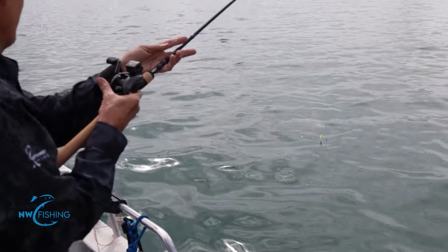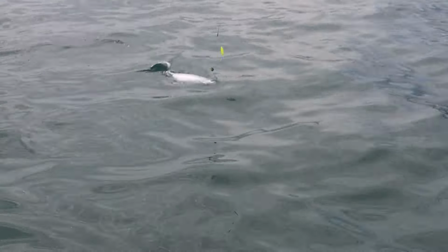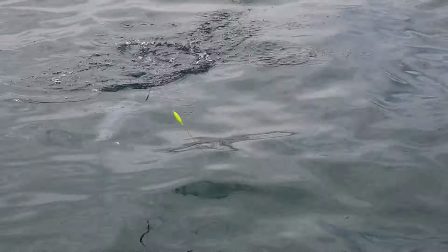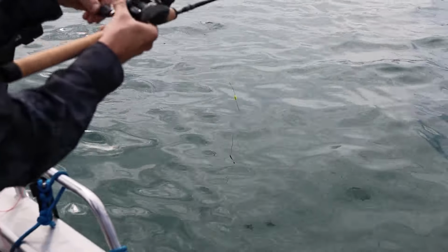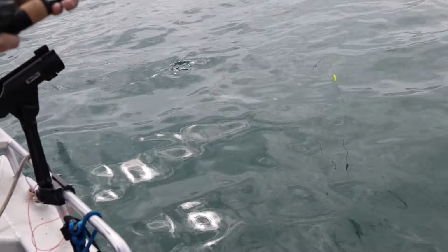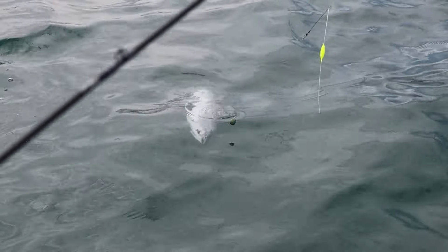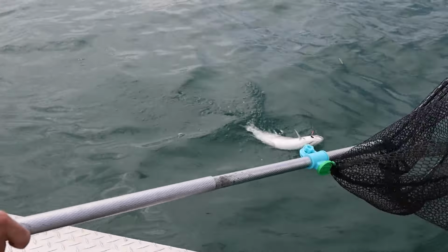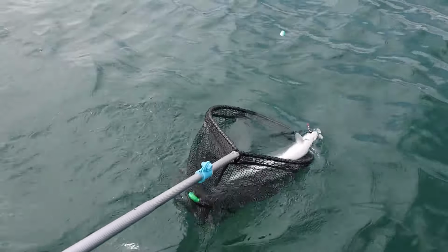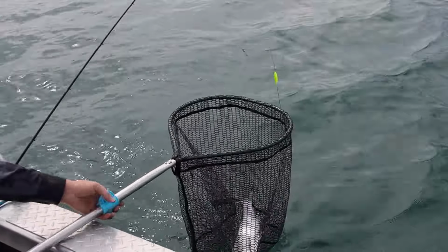How's the fight? Oh, it's crazy. Look at that thing. That is one giant fish. Wow. Beautiful rainbow. So I got this net rigger, which is really nice because it keeps that net from, see how it releases when the fish goes in? It keeps the net from knocking the fish off.